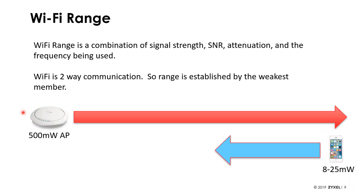Even if you're doing something like streaming, you go, oh, that's downloading, I'm not sending anything. But when it comes to Wi-Fi, you are. You're using TCP. You're sending back acknowledgements. The AP sends a little bit of data, your device says, hey, I got the data, send the next little bit. So if that two-way communication isn't happening, your signal degrades.